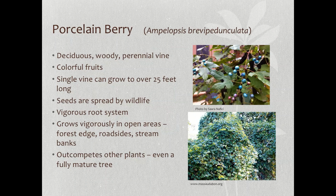Very colorful. So it's a deciduous, woody, perennial vine. But those vines, if you look in this bottom picture, you can see what happens when those vines take off. Over 25 feet long. The seeds are spread by the wildlife because they're eating those berries, and it has a very hardy root system, and it can just take over those open areas again if it escapes into those places. And it can outcompete not just herbaceous and small shrubby plants, but it can actually outcompete large trees as well.